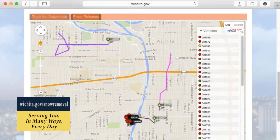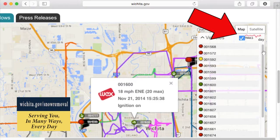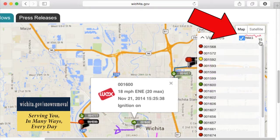When a truck drives a route, it leaves a trail, and up here where it says trails, you can touch this corner here. This is where it's been in the last hour. If you touch it once, it shows you where it's been all day. You touch it one more time, and it shows you where it's been in the last 15 minutes. This is a way that you can see where the truck has been.